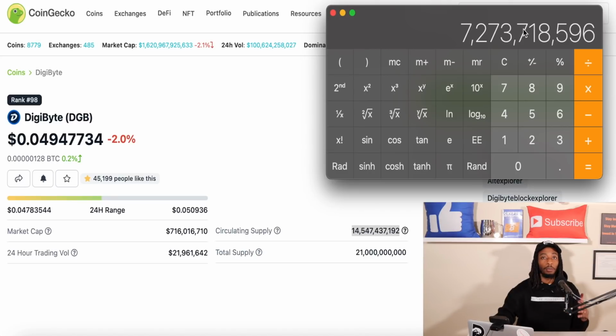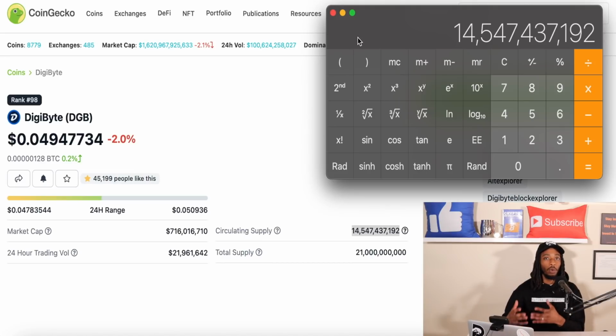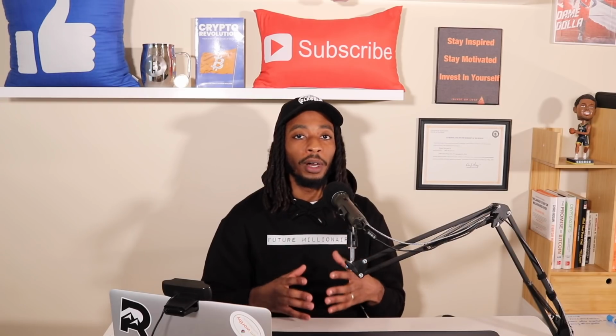Now, if we look at a dollar price target to be easy, you can just do 1 times the circulating supply, which is going to pretty much give you the market cap. But just to show you guys in real time, like every other price target, let's go ahead and copy and paste that back in there, which is the circulating supply. We're going to times that times $1. And so that's going to be equal 14.5 billion market cap. All right, and so that's definitely doable in the future as time goes on. Definitely what Digibyte can do.